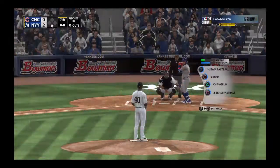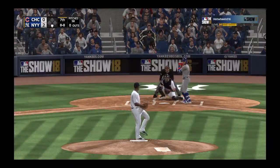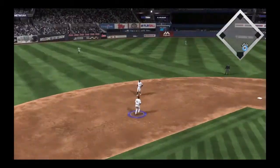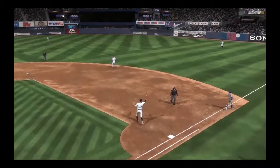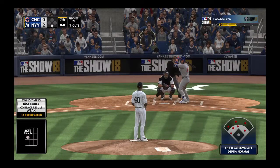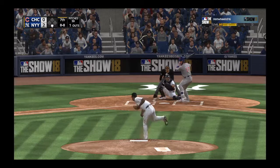Here's Javier Baez. He's hitless in his 2 at-bats so far. First pitch coming. Here it is. This one's down to third. Andujar fields it cleanly, and the throw gets him as he takes away a hit that time. Here's Chris Bryant now. It was a flyout for him in his last trip.